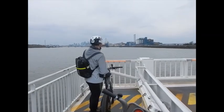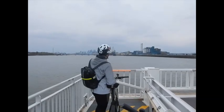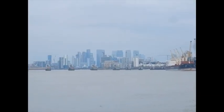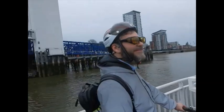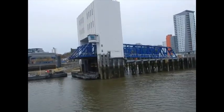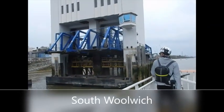So you've got quite a view of the city now. And again, tourists don't know about this. And he literally swung 180 degrees across to this side. Barely took 10 minutes, not even 5 maybe. Okay, and we're coming into dock here.